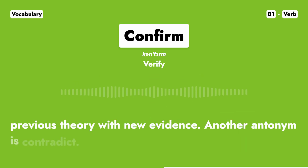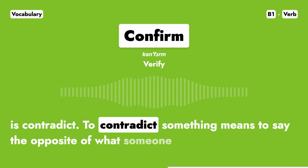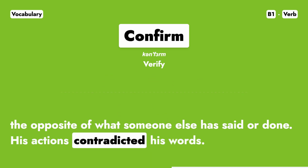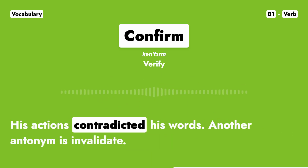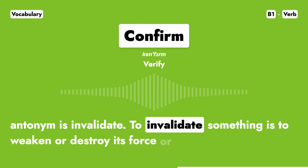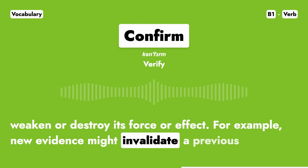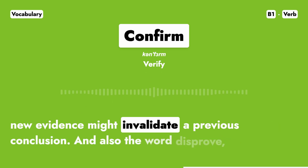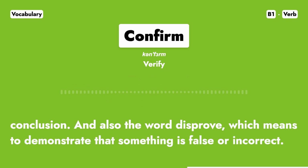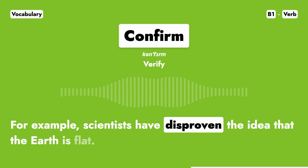Another antonym is contradict. To contradict something means to say the opposite of what someone else has said or done. His actions contradicted his words. Another antonym is invalidate. To invalidate something is to weaken or destroy its force or effect. For example, new evidence might invalidate a previous conclusion. And also the word disprove, which means to demonstrate that something is false or incorrect. For example, scientists have disproven the idea that the Earth is flat.